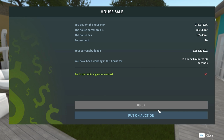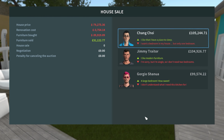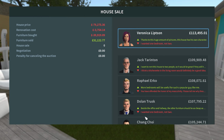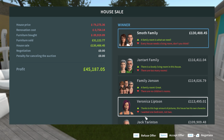Okay. Right, let's put the house up. Let's put it up for auction. I'm not selling it. I'm just seeing how much it goes for. This is the most, I think, a house has ever gone for me. 45k, that's nice. That's nice.